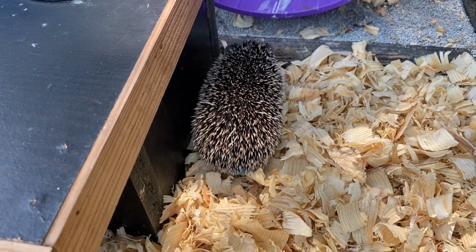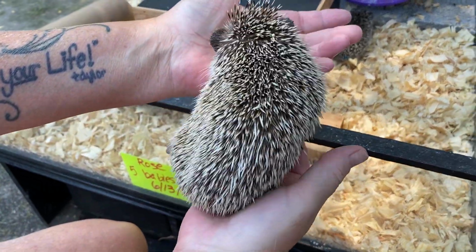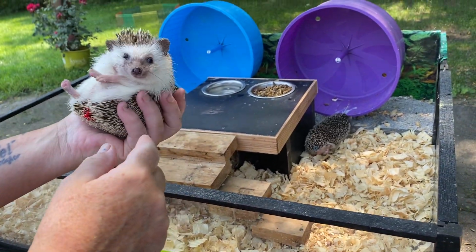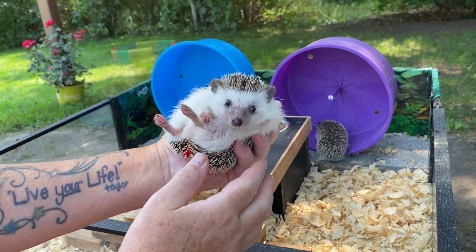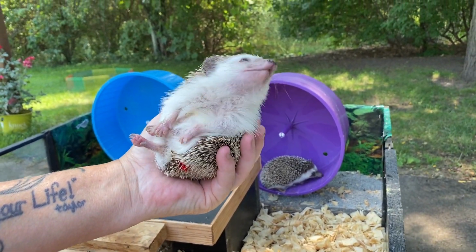His brother here has a red dot on his butt. He's a lot lighter than the last one that I just showed, but he's got almost a white sheen to his quills, and so he's got a much lighter mask. Hey, super friendly.